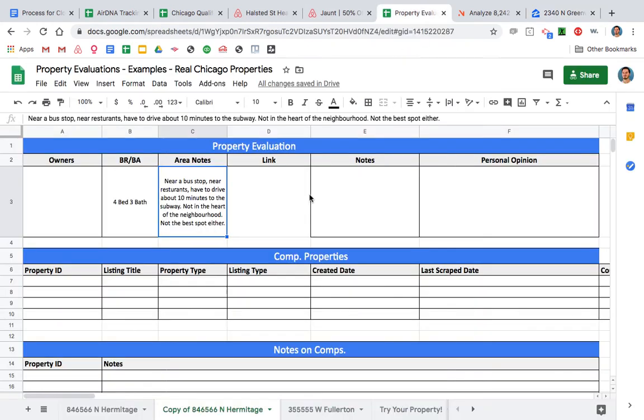Okay, so let's hop back over here. You would add a link in, so you'd take that link and add it in here. I'm not going to do that for this. And then the next thing we're going to get to is the notes. Okay, so in the notes you're going to add in notes and personal opinion.